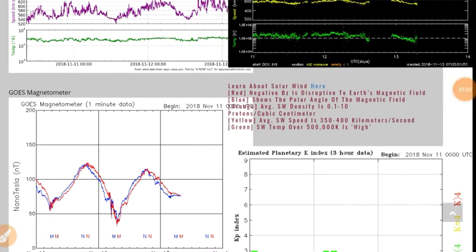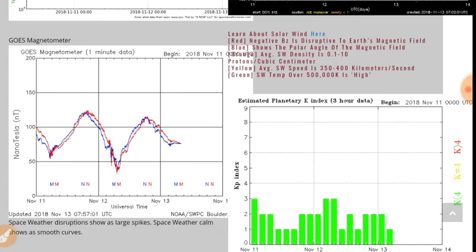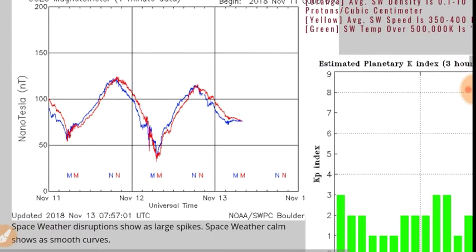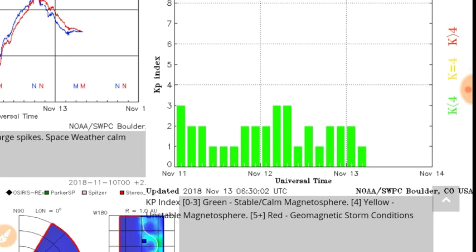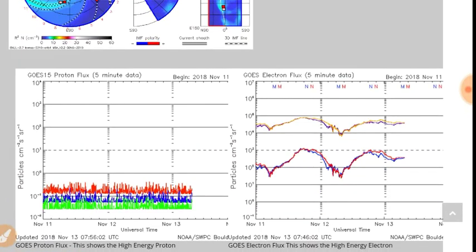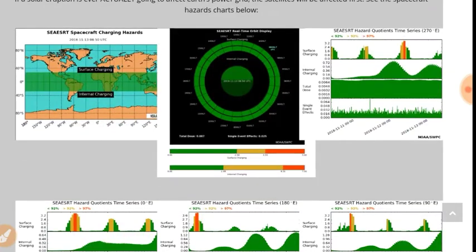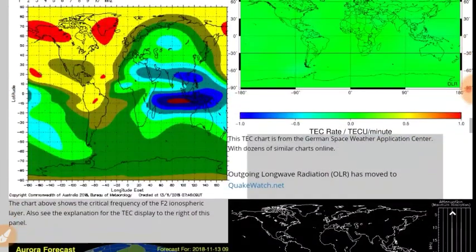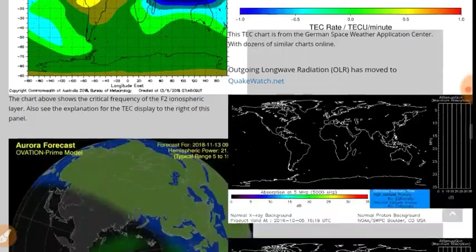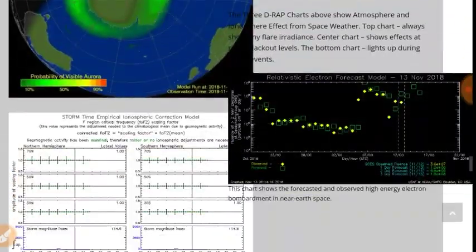There's your magnetometer. Keep in mind that's the GOES satellite that's measuring the magnetic field in space. KP is down to 1. And electron flux is fairly high, although we're not seeing any charging hazards. So the F2 ionosphere layer is looking pretty discharged in the west. So that's probably going to charge up.